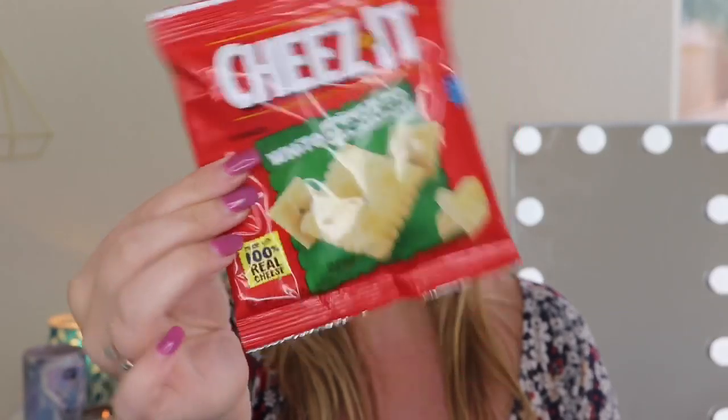Oh, that's all sounding so good. Oh, I love these. Cheez-It White Cheddar. These are so good. You guys, I think I like these better than the original Cheez-Its. They're amazing. Oh, I like these too. I've tried these ones before. I think I might have gotten them in a past box.